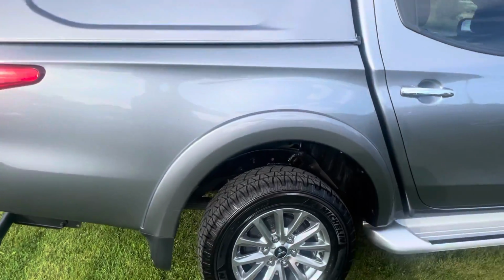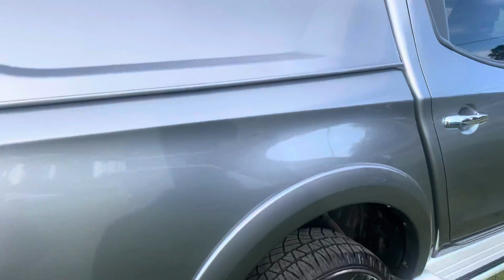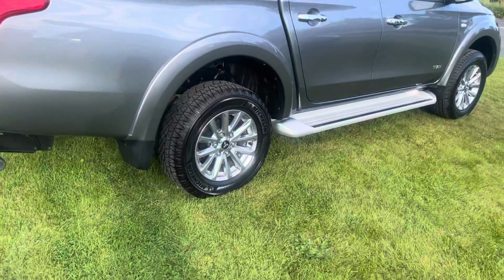And these canopies, sometimes when they get painted, they never look right. That canopy's really nice. Really nice painted, colour-coded. Got all good tyres on.